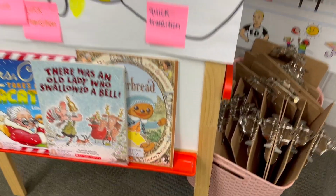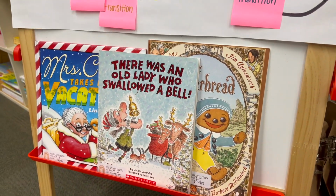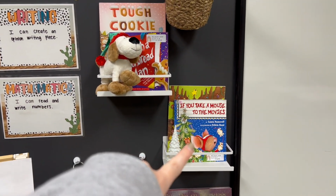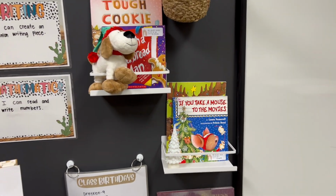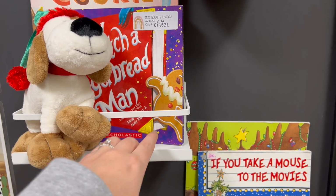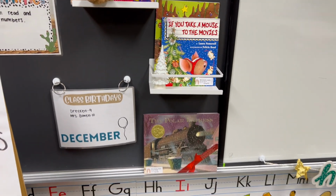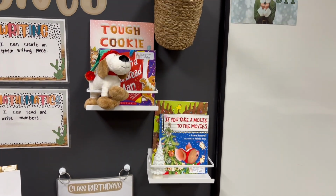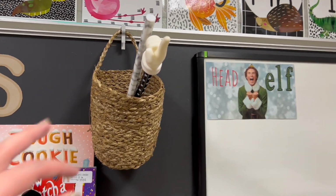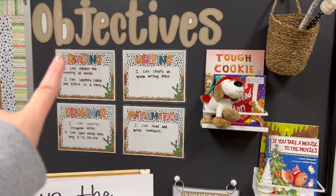I love that it has this little lip in it because I just use it to put cute books for that month. You guys already know about my book displays on my board that I love. These are actually spice racks from Amazon, but they are magnetic. They're really strong magnets. They're so awesome. I absolutely love them, highly recommend them. So I just have some books. This basket, I think from Target, holds our pointers, birthday display, objectives.